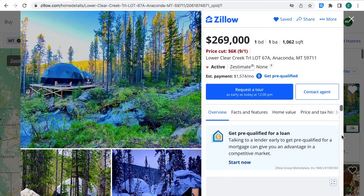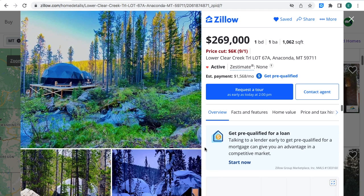Also, as you can see, there was a price cut of $6,000. Now the price for the land is $269,000. You can always ask for another price cut for the price to come down. The owner might accept if the owner wants to sell the property real bad. This will be a great investment opportunity.